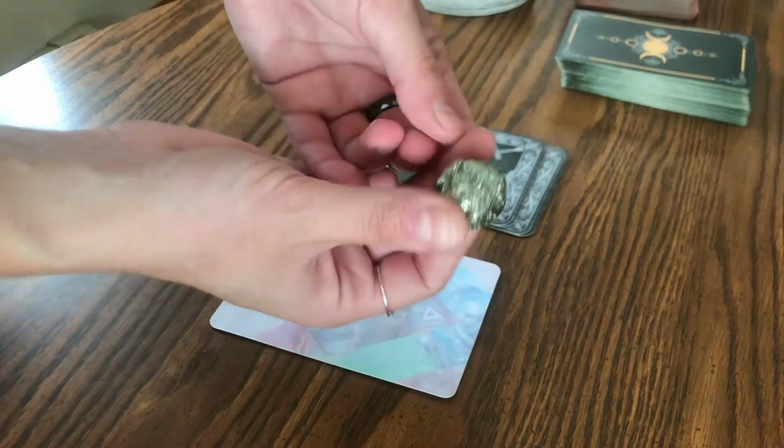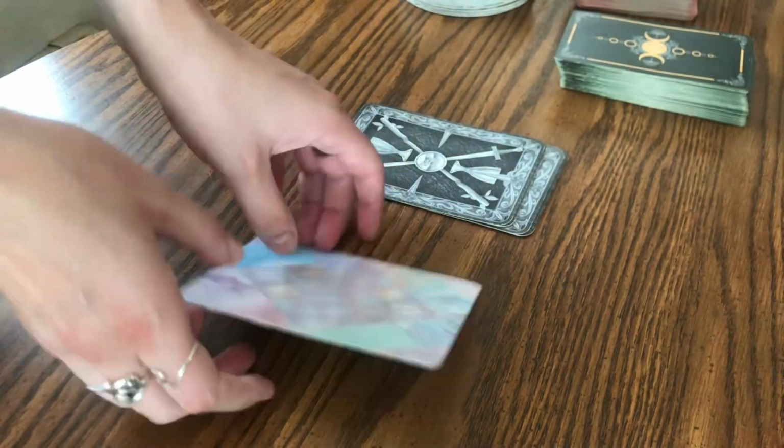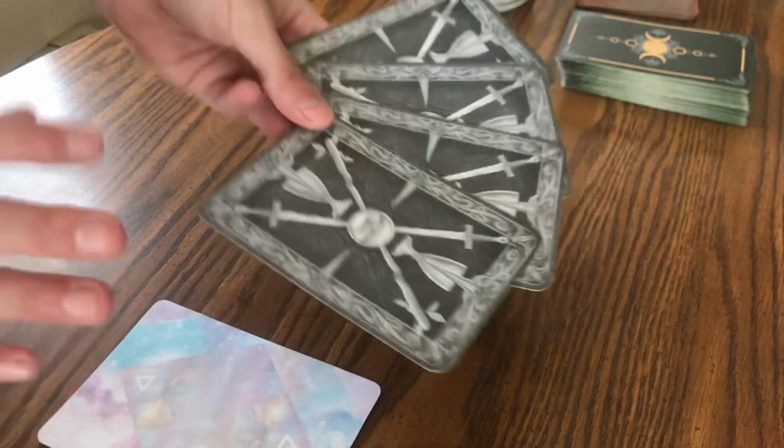Hello, pile 3. If you guys chose this pyrite, then this is your reading. As you can see, I've already pre-pulled some cards. I pre-pulled this oracle card thinking that I was going to use it for the intro, but I decided not to. Anyways, we're going to see what this says. I kind of already showed you anyways. And then we also pre-pulled some tarot cards right here. We'll see what that says.